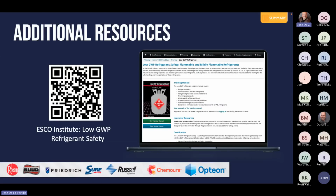The book is amazing. It covers all low global warming potential refrigerants, so it even has information about A3s in there should you need it. And then you can take the online course and get your certification from ESCO Institute. Now, again, it's not a manufacturer required certificate. It's not an EPA required certificate, but it's one more thing to put in your toolbox of education. So that's the ESCO Institute low GWP refrigerant safety.